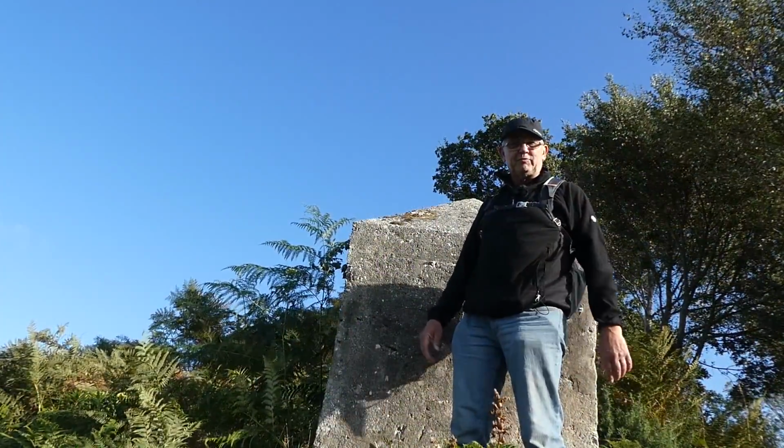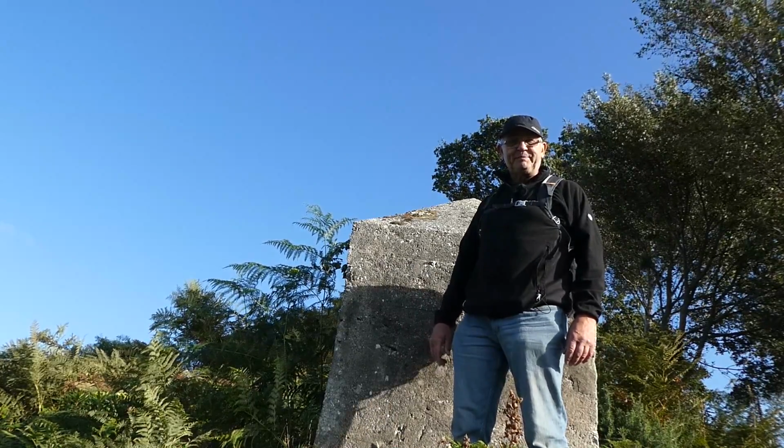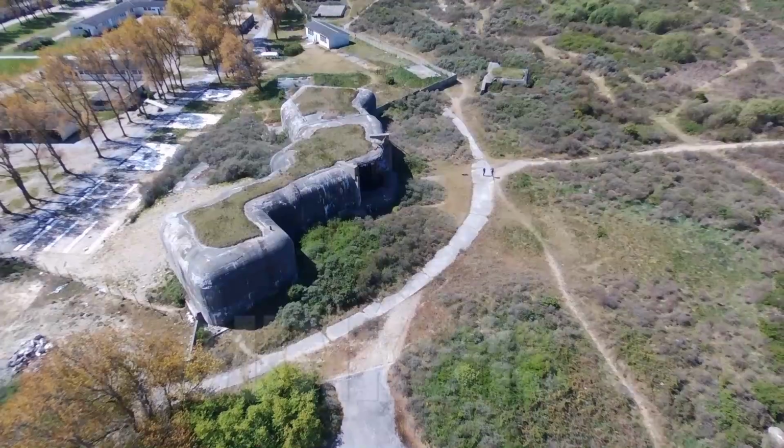What the heck are these great big concrete structures doing in a seaside resort like Studland? Let's find out.